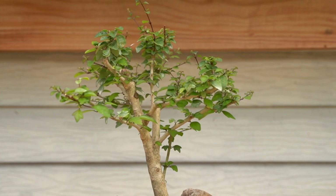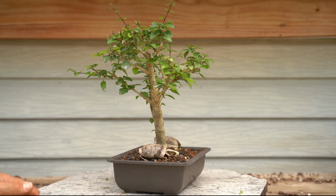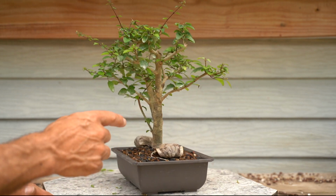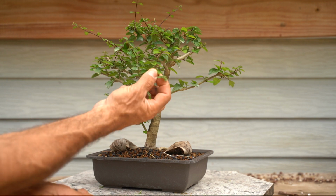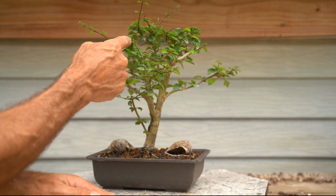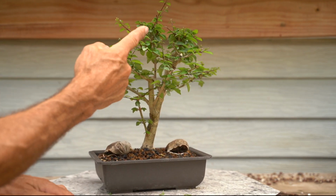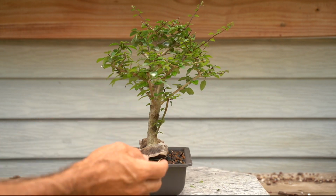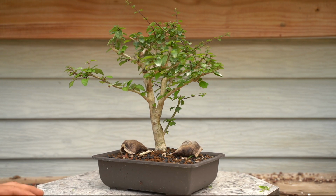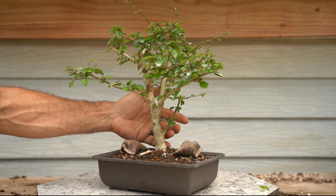So let me give it a little spin here. I've got some little leaves throughout coming around right here. That tip right there is almost all new. Some little bitty branches, leaves growing in there. This is new growth, this is new growth, all this little fine stuff. And back to the front. There's a new leaf down here, way down low.